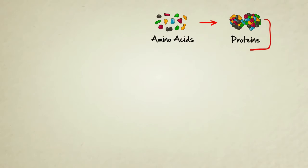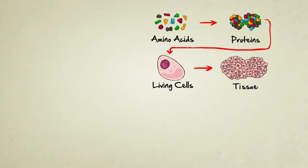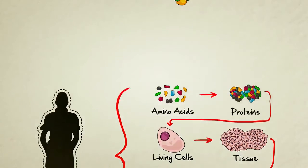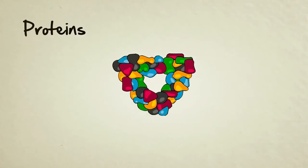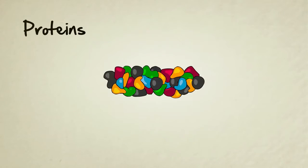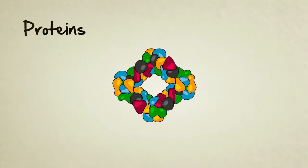Proteins, along with other chemicals, combine to form living cells. Cells make up tissues. Tissues make up organs. And organs, when they're all put together and functioning, of course, combine to form living creatures like you and me. These proteins that make up our bodies, and keep in mind there's millions of different kinds of proteins, they each have to be formed in the perfect shape in order to function. If they're the wrong shape, they usually won't work. That's where DNA comes in.